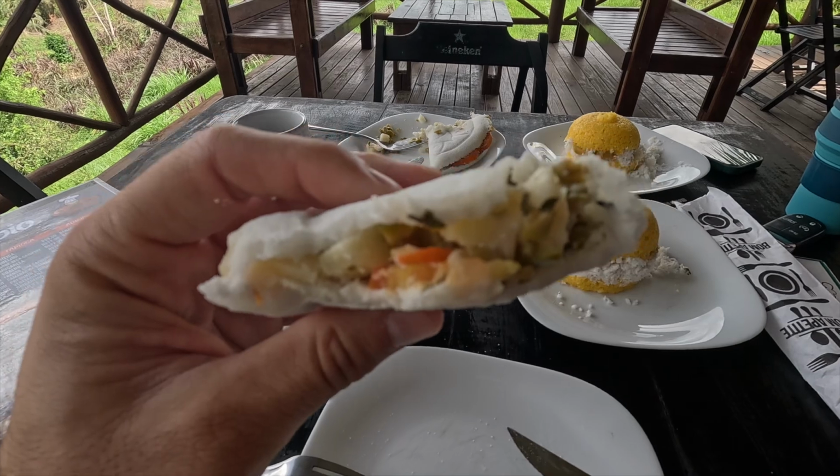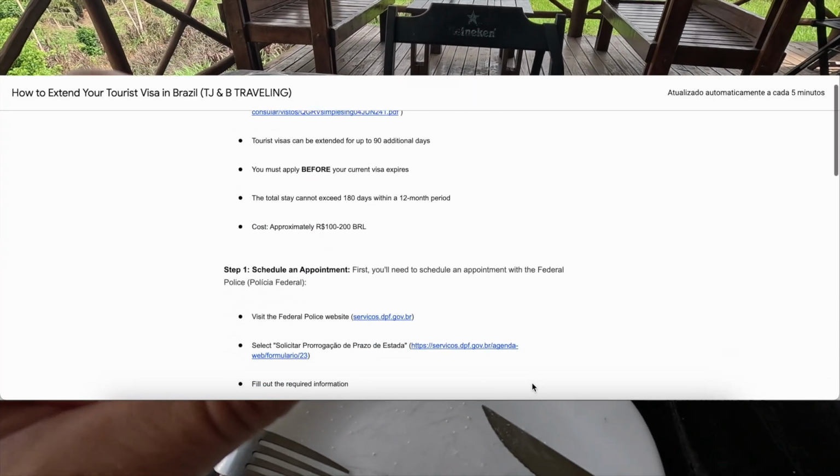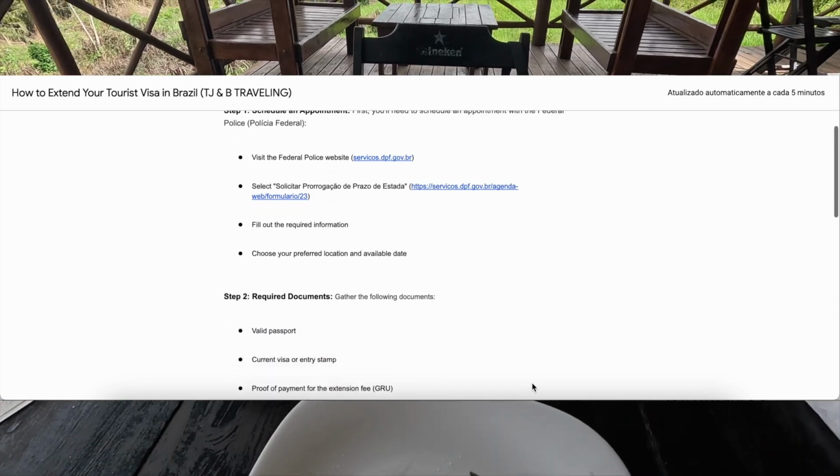We also created a helpful file with all the steps and links you need to take before applying for your extension, so you can simply download it and use as you wish. Really easy, 90 more days.